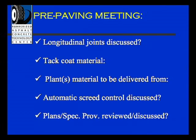Longitudinal joints. Longitudinal joints are very important. If you have some special provisions on how you want those compacted, you want extra material definitely raked into those longitudinal joints so the roller can pound them in. Remember, your longitudinal joints are going to be an area where generally you're going to be getting lower compaction.